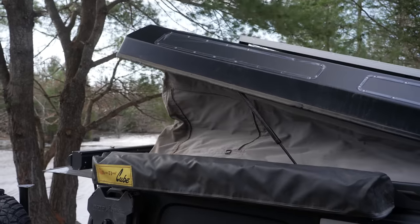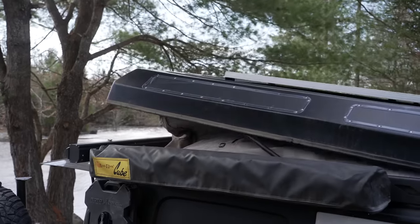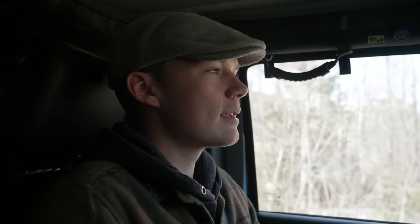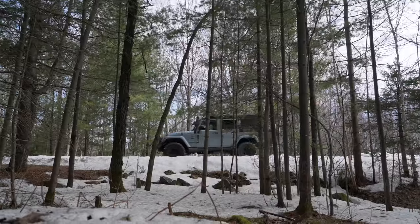All right, so we had a beauty night at that river camp there. We all slept well, and it was a pretty good first camp. I think we still got it. But now we're going to be heading deeper into the bush to try and find an even more remote camp.